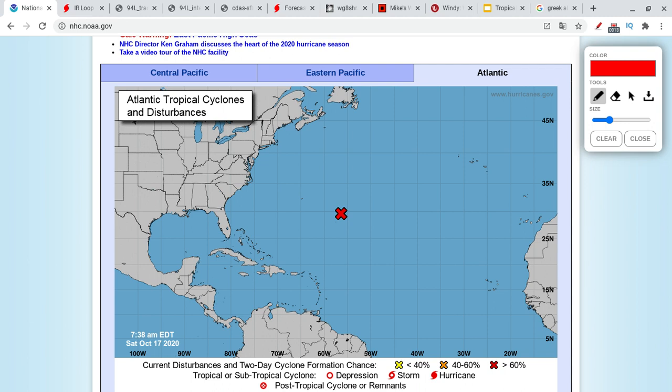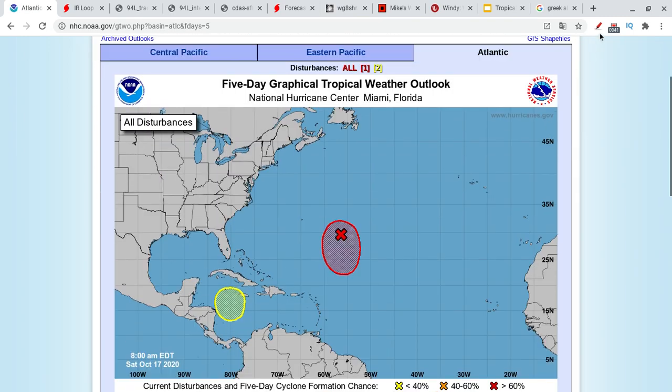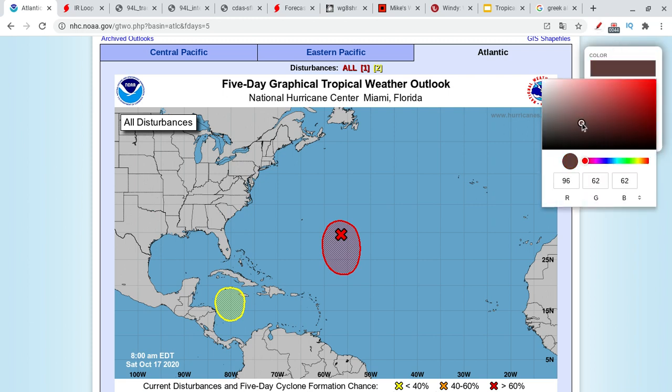The storm currently has, believe it or not, a 70 to 80% chance of forming. This is where it's currently located, just southeast of Bermuda, pretty much right east of Bermuda there. It has gotten fairly organized and it could become what looks to be a subtropical cyclone. And if you look at the next 5-day graph here, you're going to be able to see that we also have a disturbance in the Caribbean.